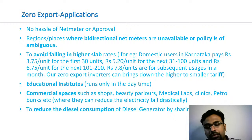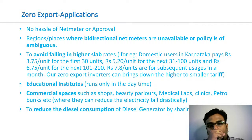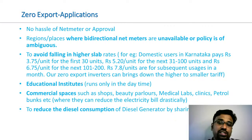If you take domestic users in Karnataka, up to 30 units they have to pay 3.75 rupees per unit, 30 to 100 units it is 5.20, 6.75 for 100 to 200, and 7.8 for the rest. So if there is a customer with 220 units of consumption, by connecting a 1 kilowatt zero export system they can bring it down to 100. So they only pay up to 5.20. No need to pay the 6.75 and 7.8 after 300 units. So that is the advantage.